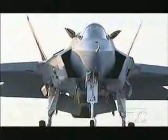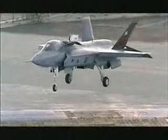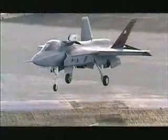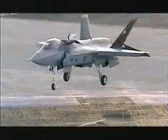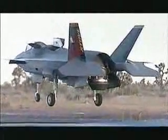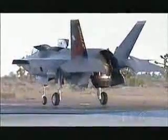Harrier technology was crude but effective. The X-35B works on a similar principle of diverting the jet exhaust downward instead of backwards. But it also incorporates a massive fan just behind the pilot, driven by the engine, which greatly increases the lift.